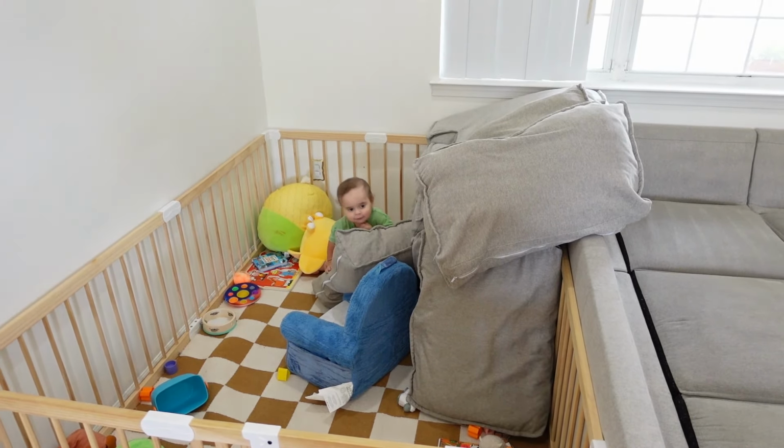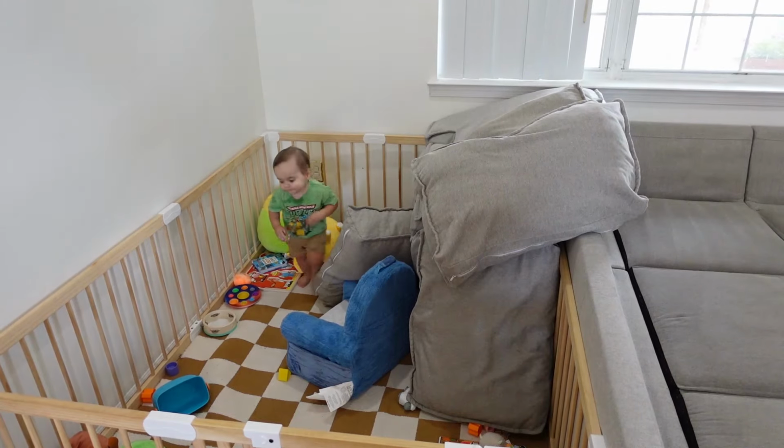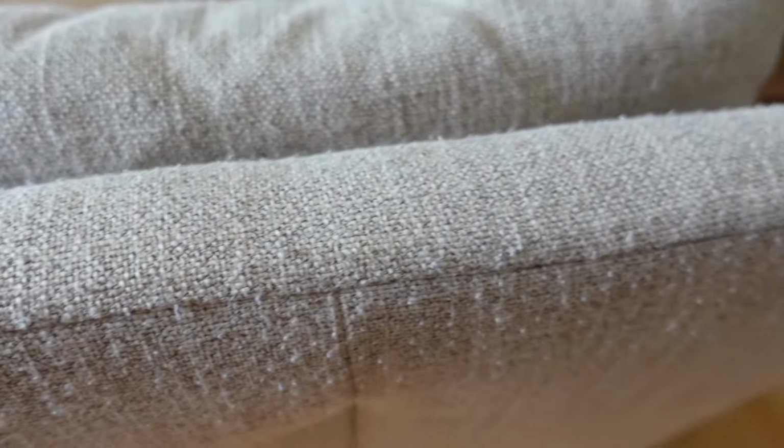Jamesy is loving his little fort that his dad made with the couch cushions, so he's very happy about that. But we're moving on to pilling the dining room chairs.